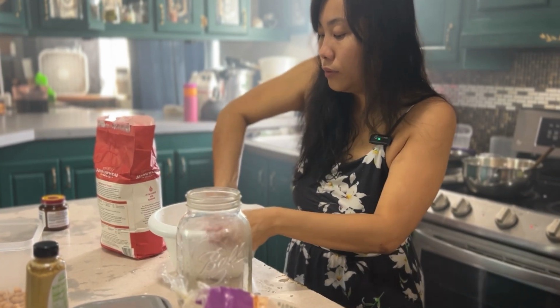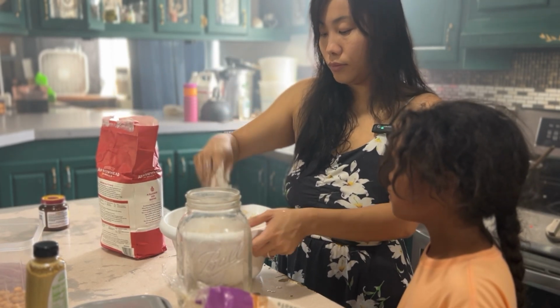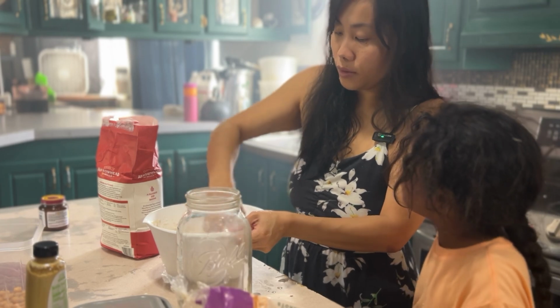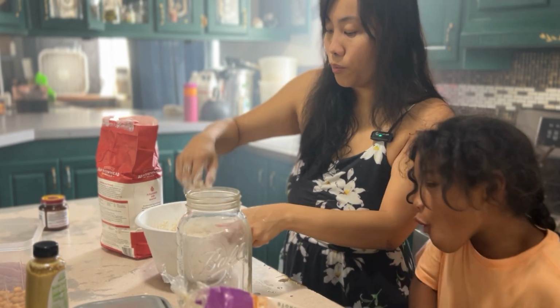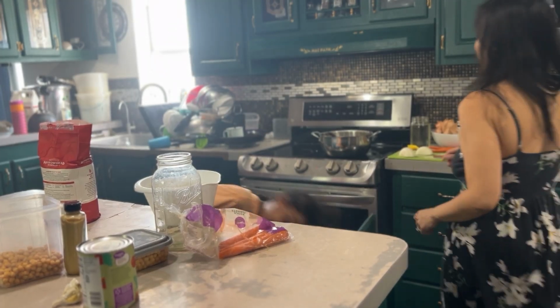I am a big fan of making yeast doughs. I love to play with the dough. I love how it reacts to the yeast. I love how it bubbles up. I love everything about it, really. And the fact that you can make it into a loaf of bread when you bake it, or you can just pan fry it, it's so versatile. Or even make a pizza.